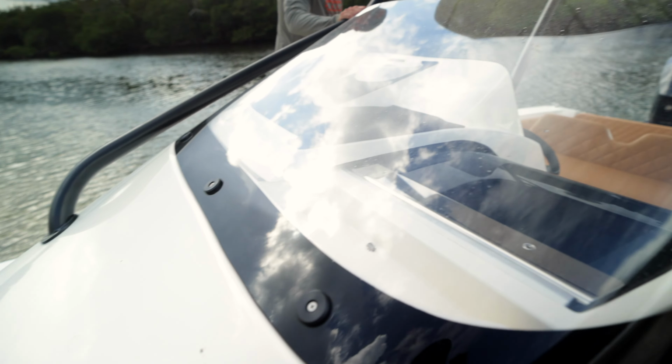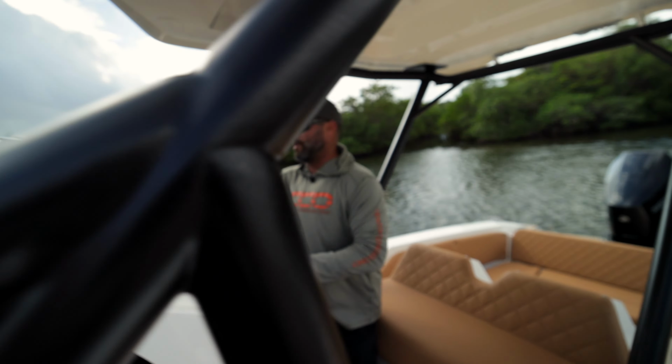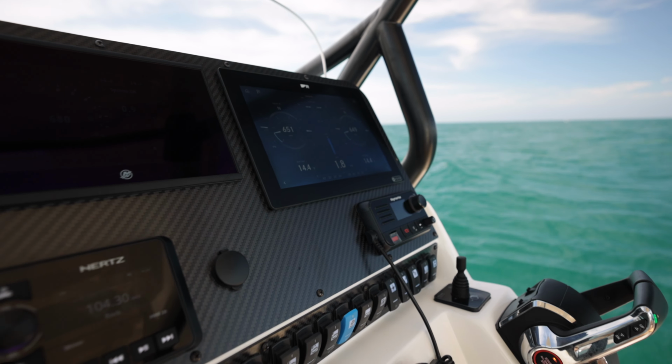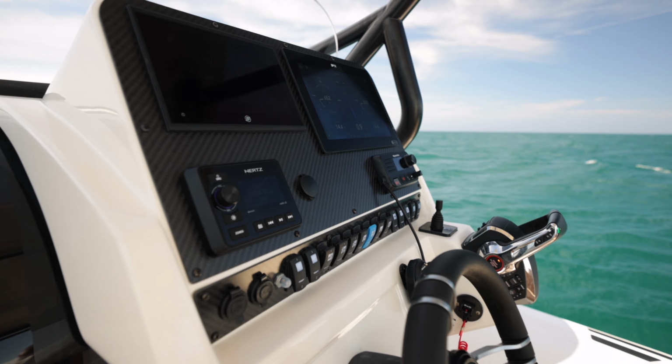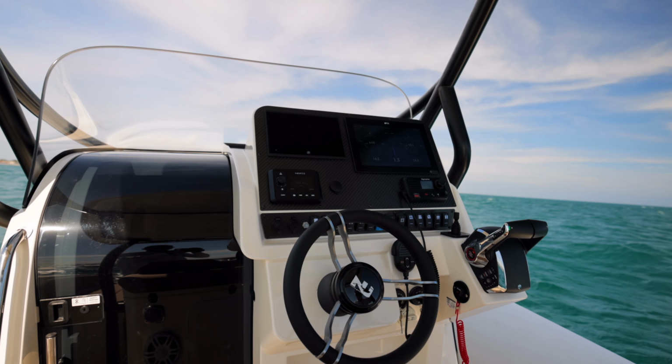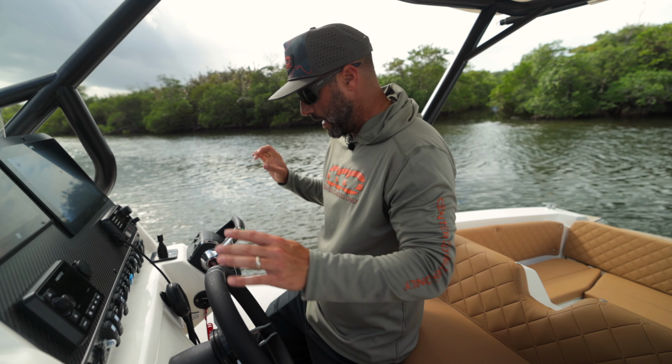Low profile visor right here with the windshield. Perfect height to just get up and over my head, at least, right here in the helm area. You have a Raymarine MFD, your VesselView, Hertz head unit, Raymarine VHF, your switch panel, conveniently placed right there. Bow thruster, ignition switches under that, steering wheel, and your throttle.